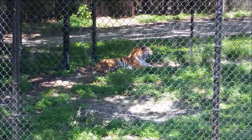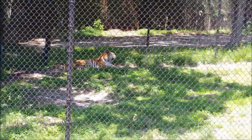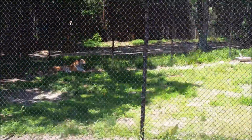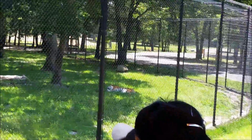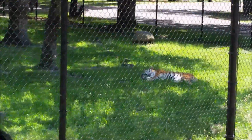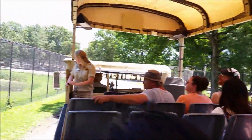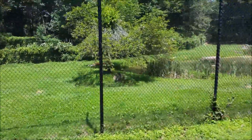And so Siberian tigers are quite a bit larger than those Bengal tigers because they have to live in the cold climates of Russia where it's so freezing cold. The Siberian tiger only comes in the orange color. You'll never see a white Siberian tiger. On the other side, we have 3 more Siberian tigers, one under that tree, and I believe the 2 others are lying against the fence back there.